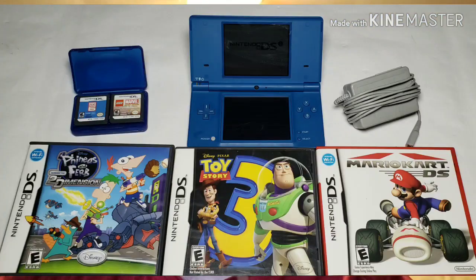So I'm going to start off too. Logan didn't want to be in the video today for some reason, but he actually sold a DSi that he had, an older one. If you saw the last video, he purchased a Mario Kart game to go with it, and he showed the DSi in that video. He sold that for $55.